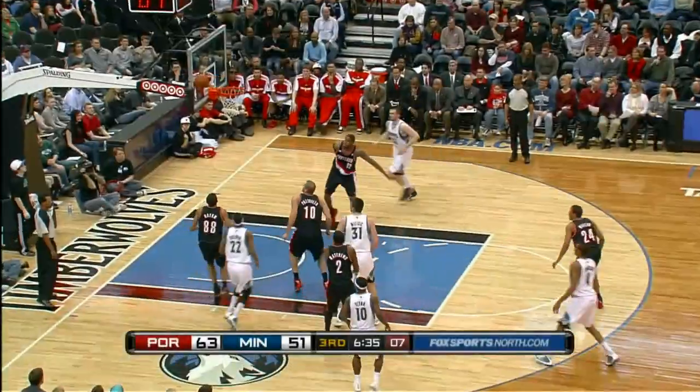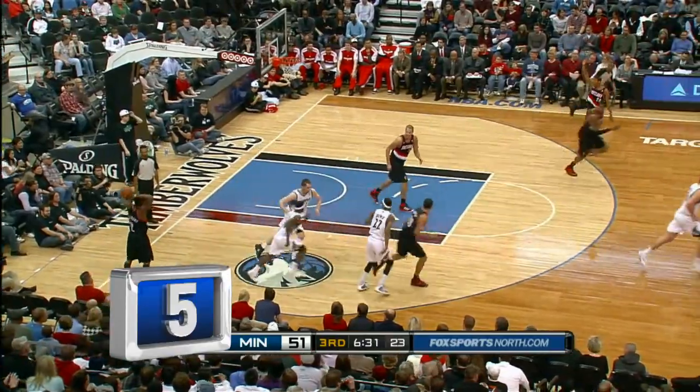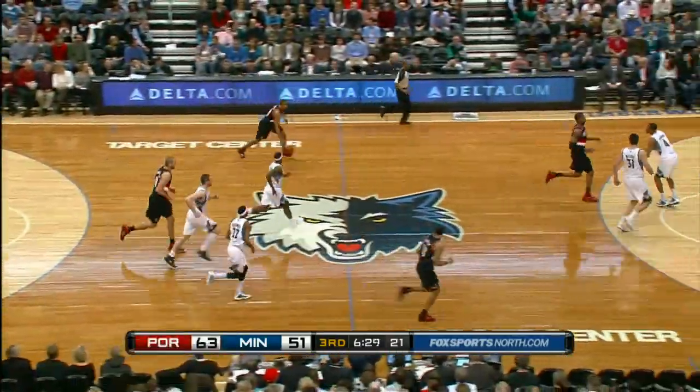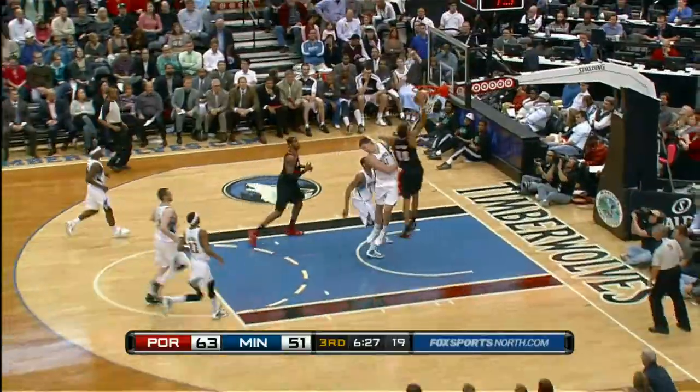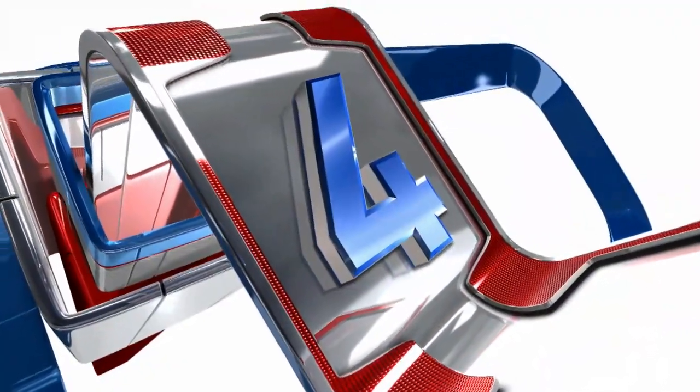Number five now, we are into the top five, and it's the Portland Trailblazers on the run. Watch Nicholas Batum at the bottom of your screen. Just getting out on the run, and Andre Miller will find you if you run the court. Miller had seven assists on the night, none prettier than this one to Nicholas Batum.